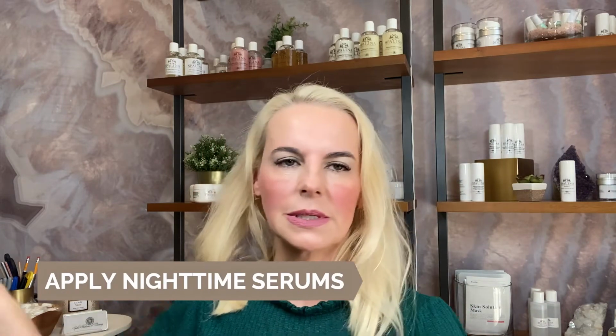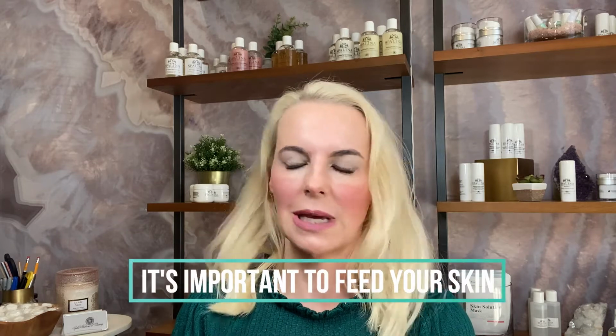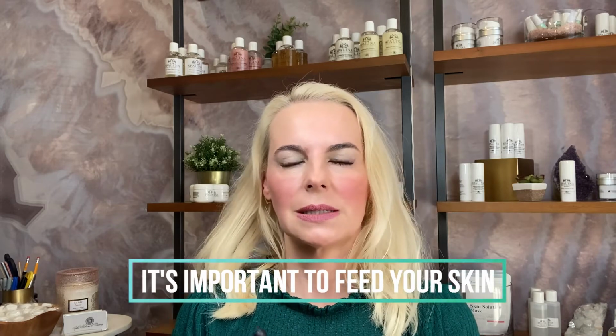Nighttime serums are essential for the nutrition of your skin. I always want to stress that if you don't feed your skin at night, your skin's not going to look good. It is essential. It's like brushing your teeth. You cannot skip that. I can't stress enough how important that is. If you expect your skin to look good, to feel good, to be healthy, you have to do a nighttime routine. Okay, enough about it.